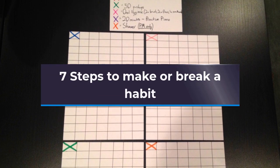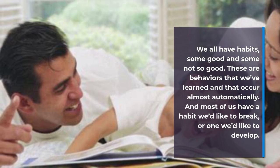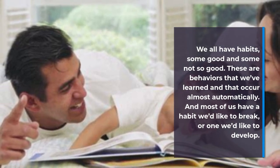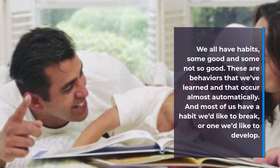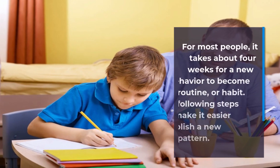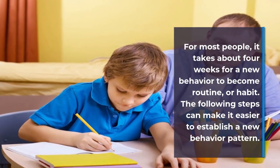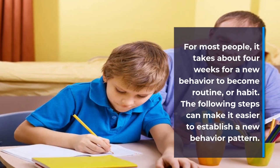7 Steps to Make or Break a Habit. We all have habits, some good and some not so good. These are behaviors that we've learned and that occur almost automatically. And most of us have a habit we'd like to break, or one we'd like to develop. For most people, it takes about 4 weeks for a new behavior to become routine, or habit. The following steps can make it easier to establish a new behavior pattern.